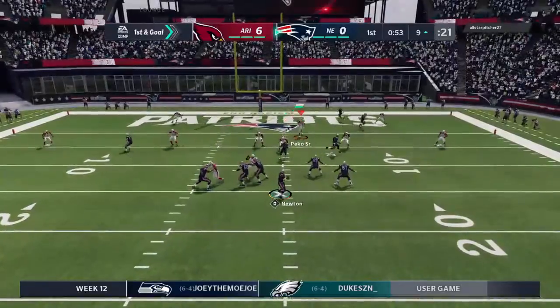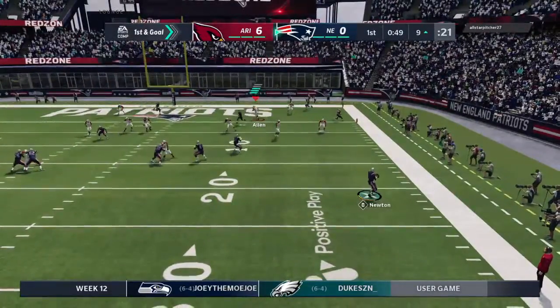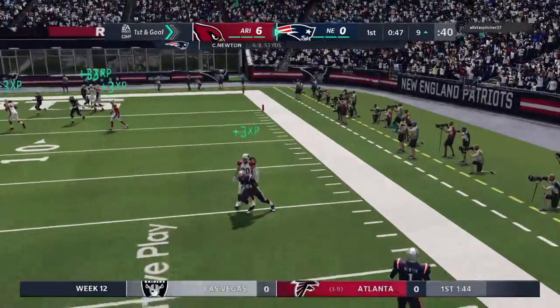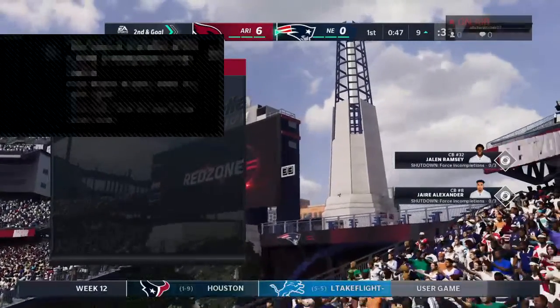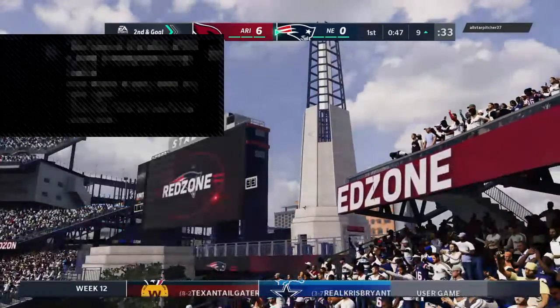Back to throw, Newton. Flushed out right. To the goal line, but it's incomplete. Well, you know you don't want to make a mistake in that. Smart throw. Throw it out towards the sidelines. If you overshoot your guy, so be it. It's just the incompletion that we saw there.